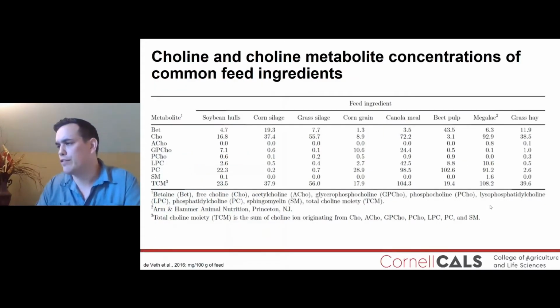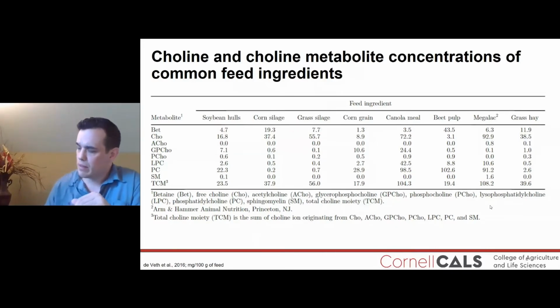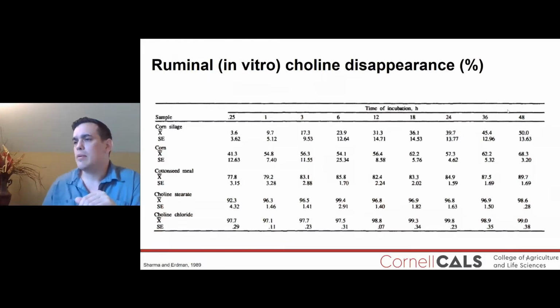Now, fortunately for us, there's been a lot of research focused on choline nutrition over the years. This is a paper in 2016 that was just measuring the amount of choline and choline metabolites in various feed ingredients. And so just emphasizing that the cow already has choline in her diet. Obviously, this is not protected, but it is in various forms in various feedstuffs. But the one thing that they discovered very early on in the 80s was that if you give either these different feed ingredients that have choline or choline chloride, which is at the bottom, this is what's being protected, it is rapidly degraded by ruminal bacteria.